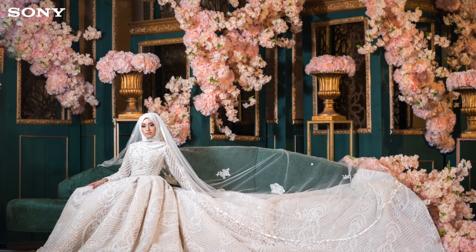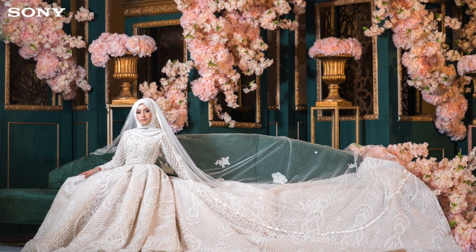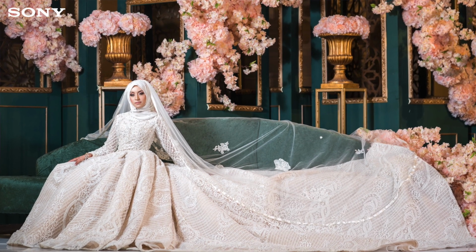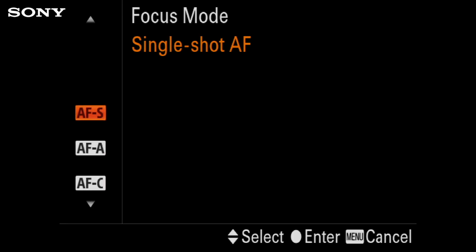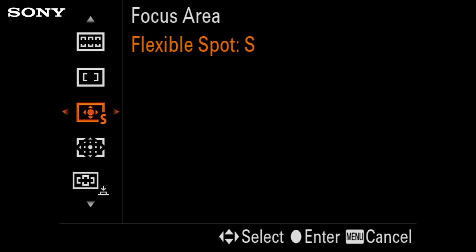One of the features that I love of the Sony mirrorless system is that you are able to have a level, the rule of thirds and grid lines displayed in your LCD and in the viewfinder at the same time. This helps tremendously when it comes to framing, especially when shooting with wide angle lenses. I always set my focus mode to autofocus continuous. This is because this allows the focus to track if I inadvertently move, and this is purely because I'm shooting wide open. And I also set my focus area to flexible spot small, which allows me to focus with pinpoint accuracy.